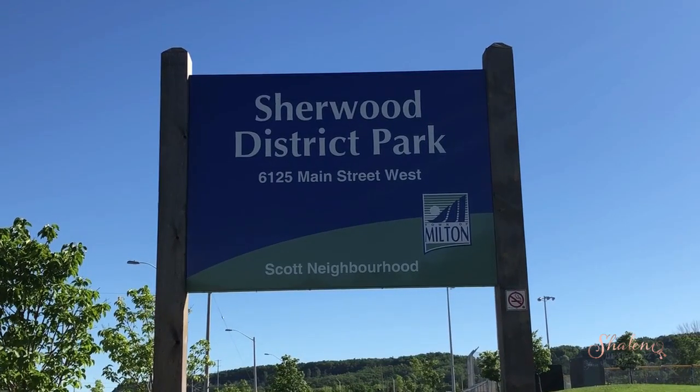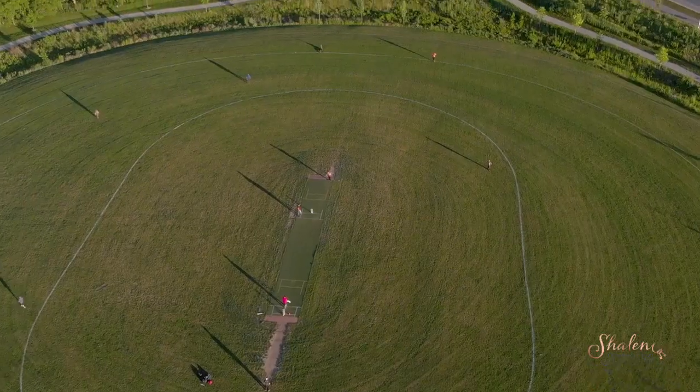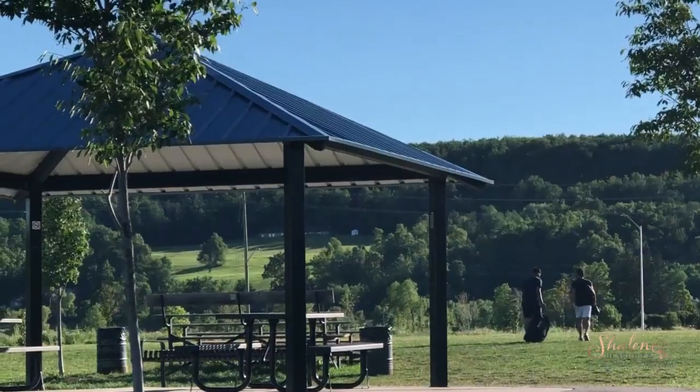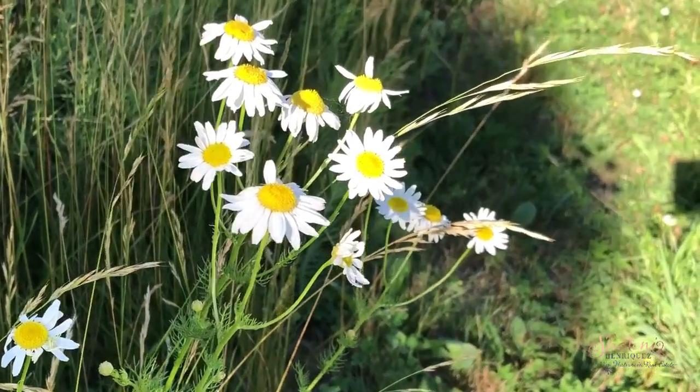Today I'm at Sherwood District Park. If you haven't been here before, it's located on the very west side of Milton. Why I love it, and why it made my list of favorite things in Milton, is because of the view. I think that there are the most spectacular views here at Sherwood District Park. You have clear views of all of the trees on the escarpment, and it just makes me very happy and calm when I come here.